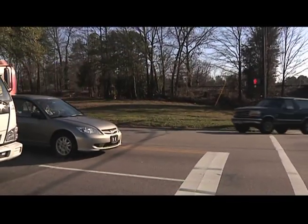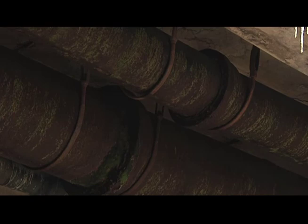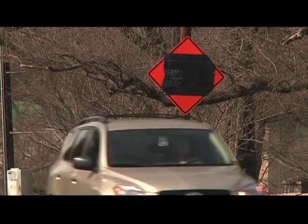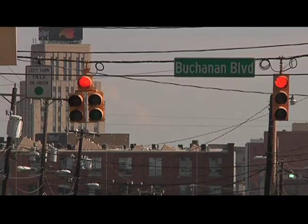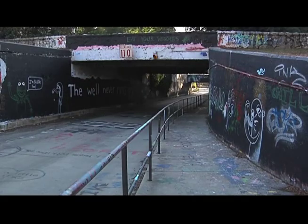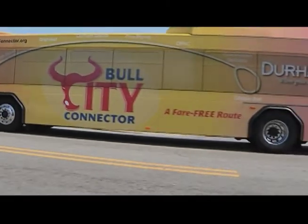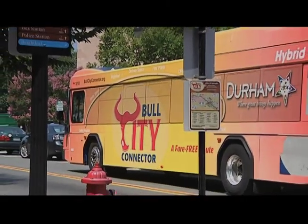Obviously, it will be affected by the waterline project because rather than 2 lanes in each direction, there'll only be 1, but it will still continue to operate on Main Street. There will still be stops near Buchanan, near Campus Drive, near 9th Street and Broad Street. There will be gaps in the construction barricades so that pedestrians will be able to access the Bull City Connector as it travels through the one lane in each direction on Main Street.